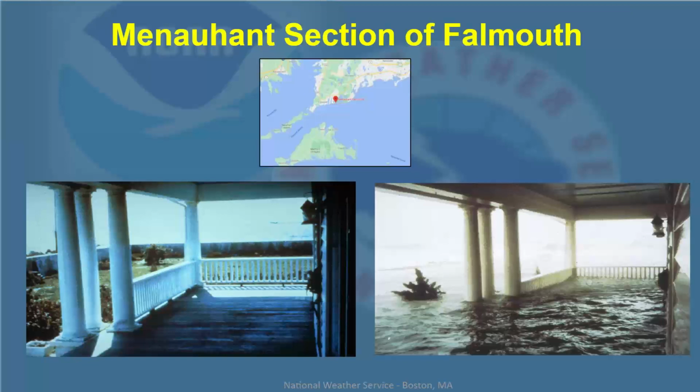And here's a location in Falmouth, a section of Falmouth that had some really significant coastal flooding. You can see the before and after picture there, and not surprising given the location with Vineyard Sound there, the water funneling through Vineyard Sound right up into the Falmouth area.